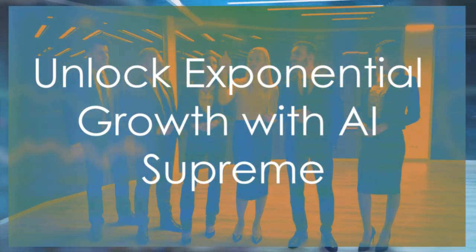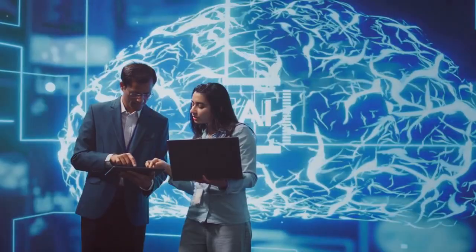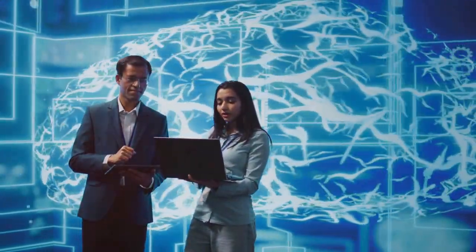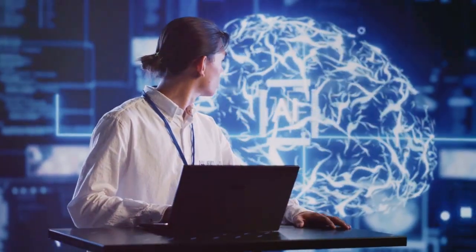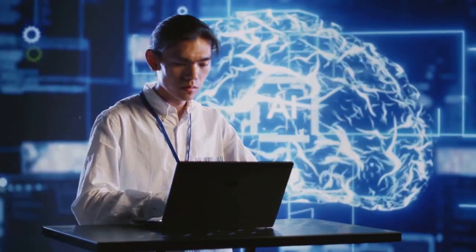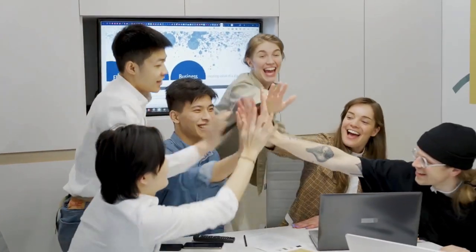Unlock exponential growth with AI Supreme. AI Supreme isn't just another software, it's your secret weapon to unlock exponential business growth. By automating tasks, streamlining workflows, and integrating seamlessly with your existing systems, AI Supreme provides you with powerful AI tools that are designed to enhance productivity and efficiency. Imagine having a virtual assistant that never sleeps, constantly working to optimize your business processes. With AI Supreme, you can achieve more in less time, allowing you to focus on what truly matters, growing your business.